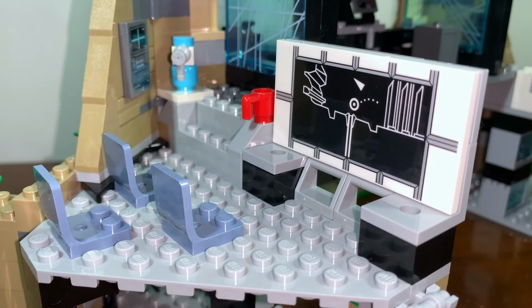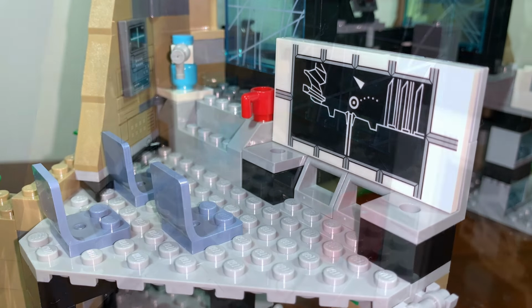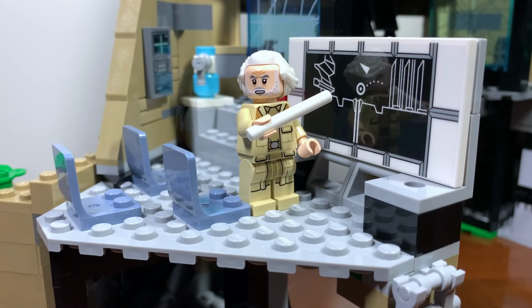We have a small meeting room with a few cool stickers. The whiteboard here with plans of the Death Star's weakness, and then here at the back we have a water cooler and a mug. There's also a sticker here on a control panel of sorts. The area looks nice until I added a minifigure inside, and now it appears pretty small in comparison.